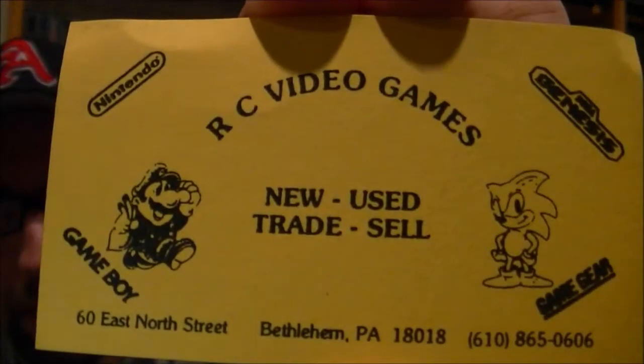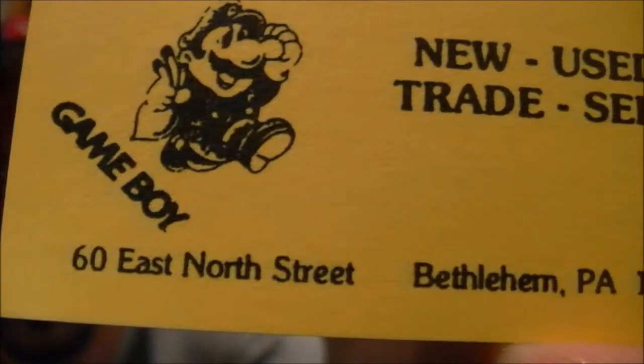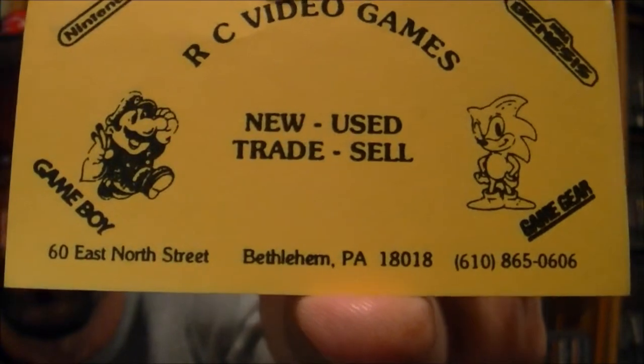And the last game I picked up, I'm trying to think. I think I have their business card too, because I've been showing the business cards of all the other places. Let me see if I have that. Yeah, here it is. RC Video Games. Here's the address, 60 East North Street, Bethlehem, Pennsylvania. And there's their phone number. So if you guys want that information, just pause the video. Feel free to write it down. Like I said, this place is more of a buyer beware. They do have a good selection, but they tend to price a little high, so be prepared with your information before you go.